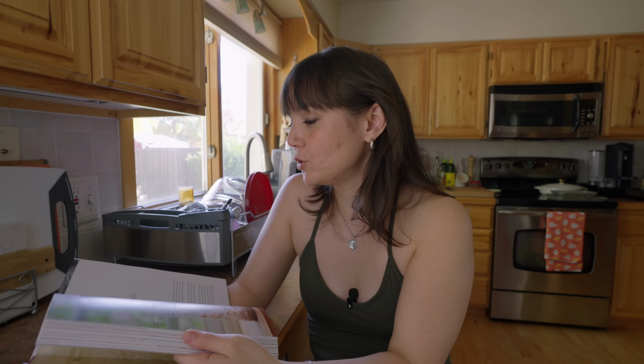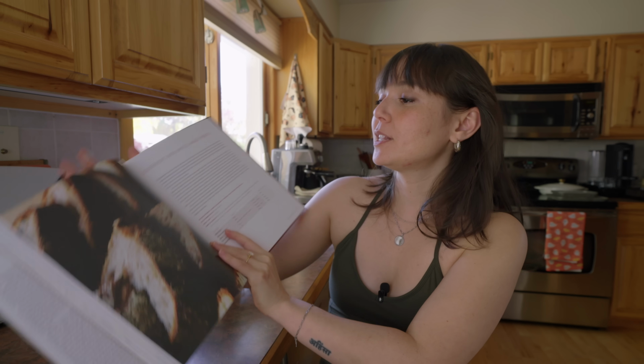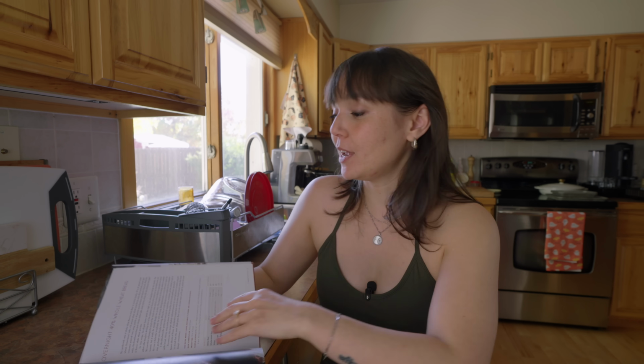I actually prepared the dough for one of these recipes yesterday. Overnight, 40% whole wheat bread. I feel like whole grain bread is really good in the autumn. So I prepared the dough yesterday, shaped it into a loaf, and it has been cold fermenting in the fridge overnight and preheating my oven right now with my Dutch oven in it, and we're gonna bake it.